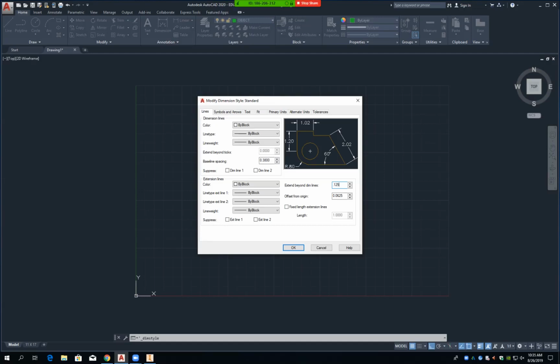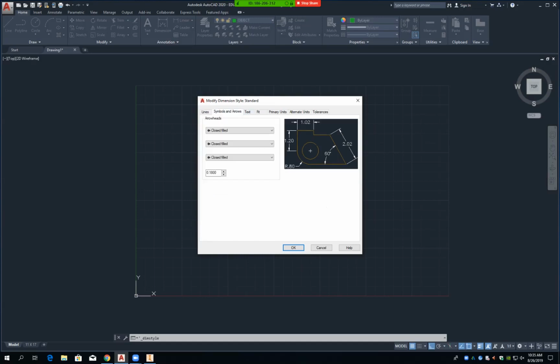The only thing I want you to change in this whole thing is that number right there to 0.125, 1/8 of an inch. That's all you have to change in that first tab right there. That number right there to 0.125. Go to symbols and arrows.